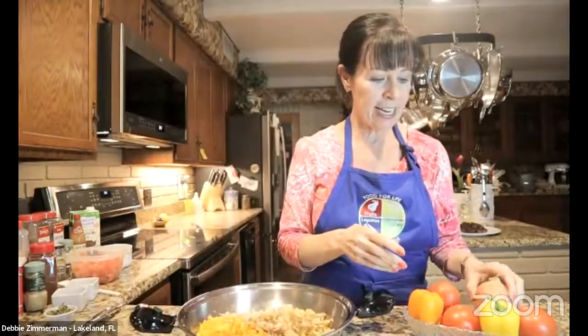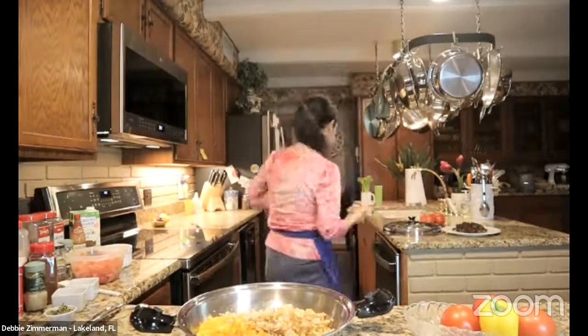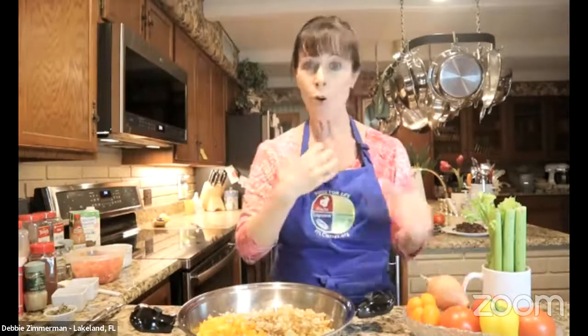And the Trinity consists of onions, bell pepper, and celery. And so that is truly the basis of so many Louisiana dishes, the onion, bell pepper, and celery. Now, I like to use orange, yellow, and red peppers because they don't have quite the propensity to cause gastric reflux for me. Green peppers do cause that issue.